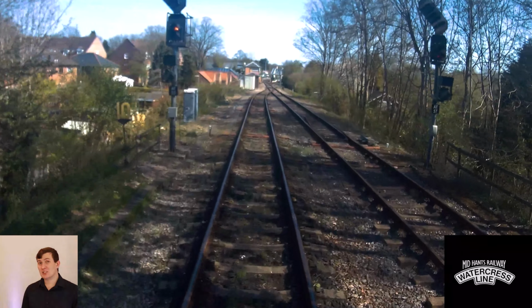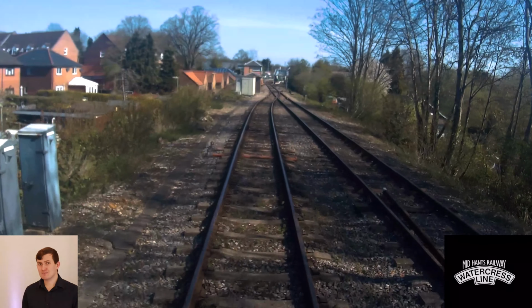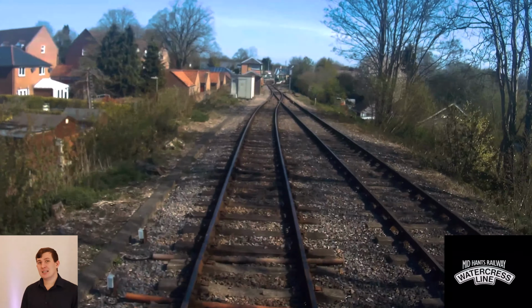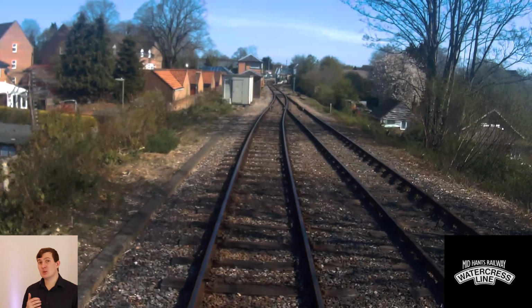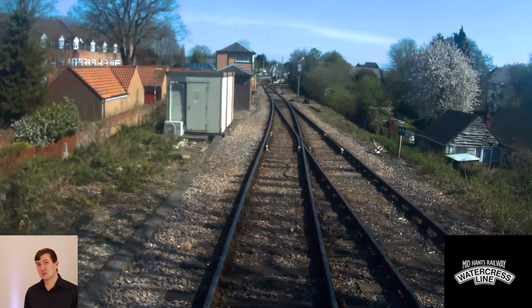Alton signal box was actually based at Bentley, which is the next station along the line heading towards Waterloo. The system here is designed in two ways. It can either run with a signalman or run automatically without, which is what it's doing at the moment.